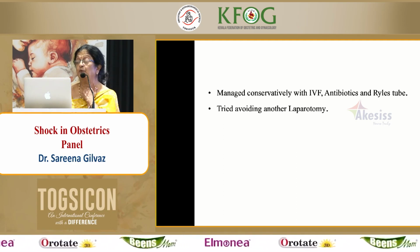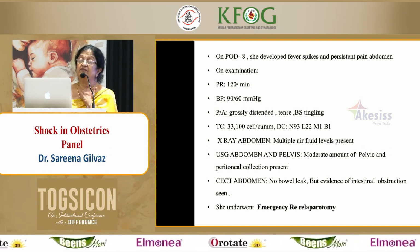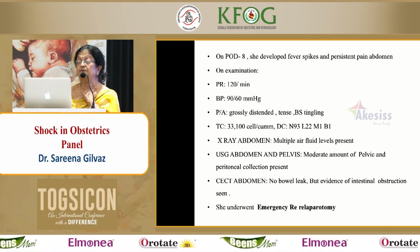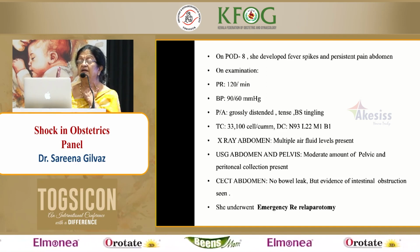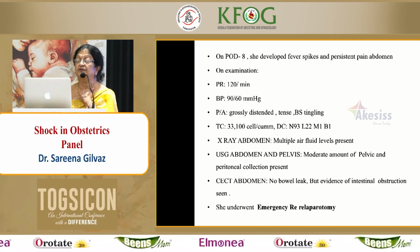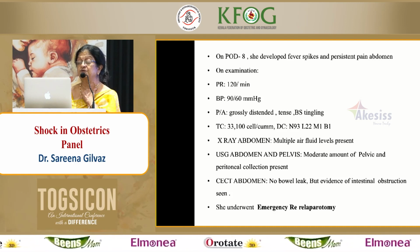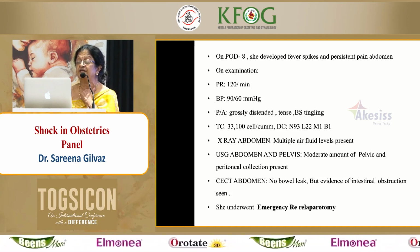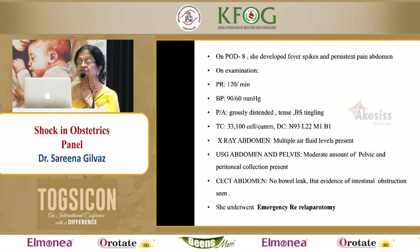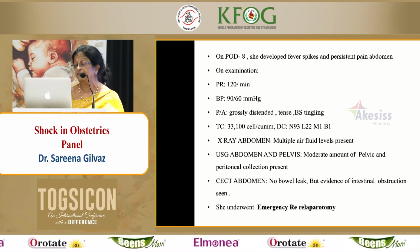We tried avoiding another laparotomy, but on the post-operative day she started developing high spikes of fever, persistent abdominal pain, the pulse rate went up, the BP went down to 90/70. When you see hypotension, that means she's going into septic shock. And the abdomen was grossly distended, her counts were raised, the X-ray abdomen showed multiple fluid levels, and the CECT also showed evidence of intestinal obstruction. So to save her life, we went for an emergency laparotomy.